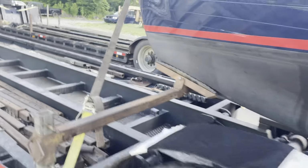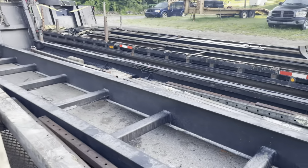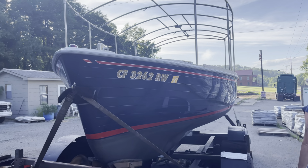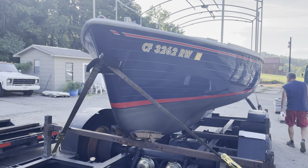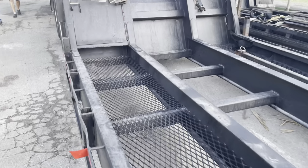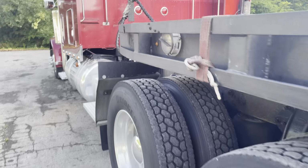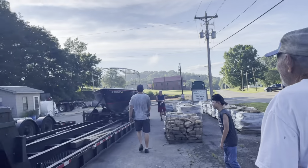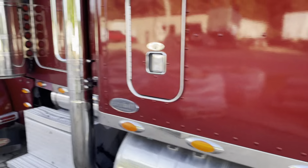That's a cute little boat, ain't it? Yep. Dooley's up your house? No, the Dooley's in Florida. Oh. Cody's truck's got a gooseneck. Oh yeah, that's right. I'm surprised that trailer's holding that big boat up. Oversized load. Yep, that's what he put on Instagram.